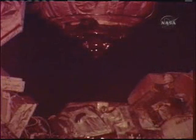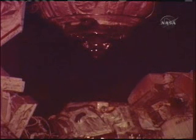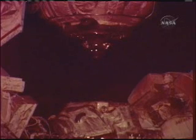Station Houston, big loop for robotics. Whenever you guys are ready, you have a go. That's go number 3 and 9.2. That's right. Copy that. We are go for go 3 in work.